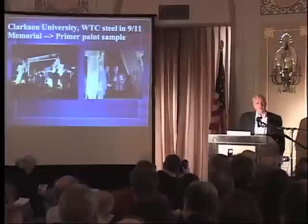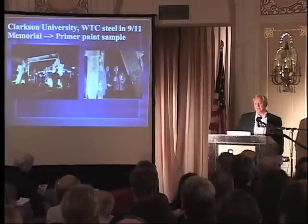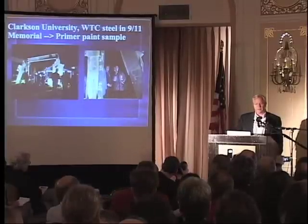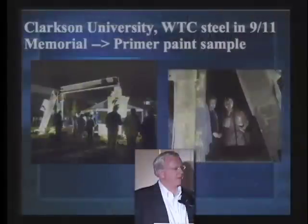But this question, perhaps there's a prosaic explanation for these chips. Perhaps it is just paint, and in particular primer paint, which was applied to the World Trade Center steel, which has a red-orange color, similar to the color that we see here. So we finally found a sample of the primer paint.